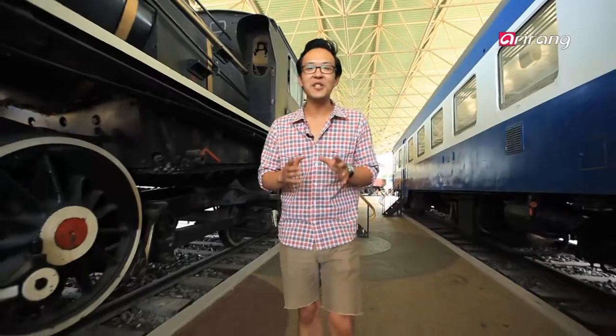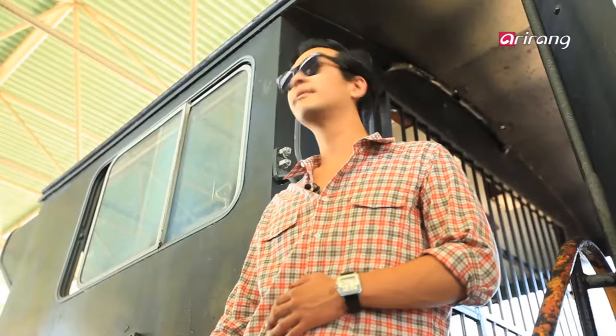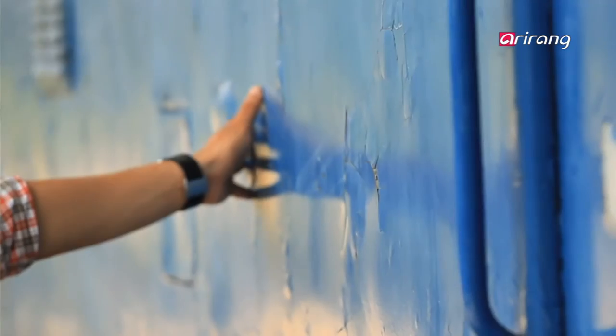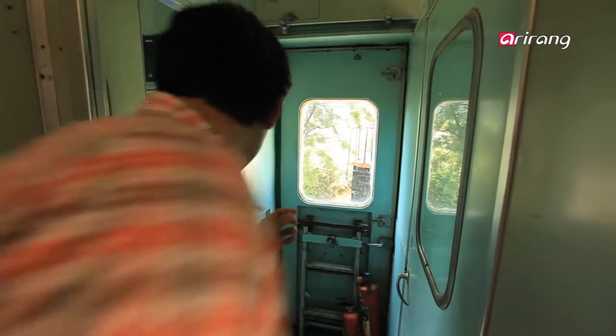So we're at the Railway Museum right now, and how cool is this? All of these trains from a long time ago, and it kind of makes me feel like I'm in a movie. Wow, it feels like a different time. About to embark on a train, maybe find a long-lost love. I have to say, I love this little bit of history.